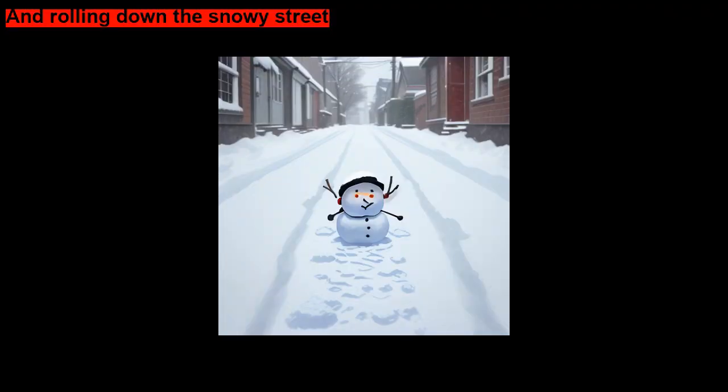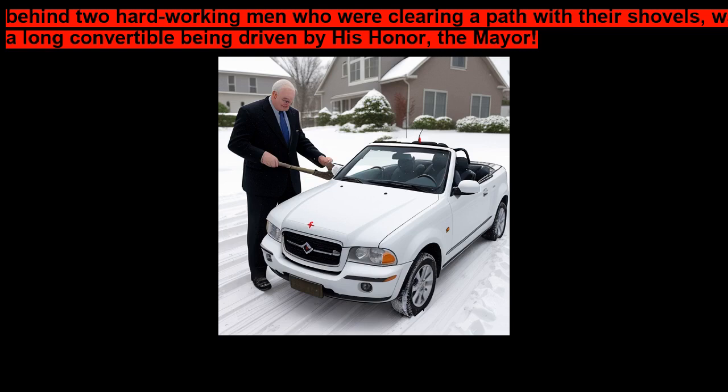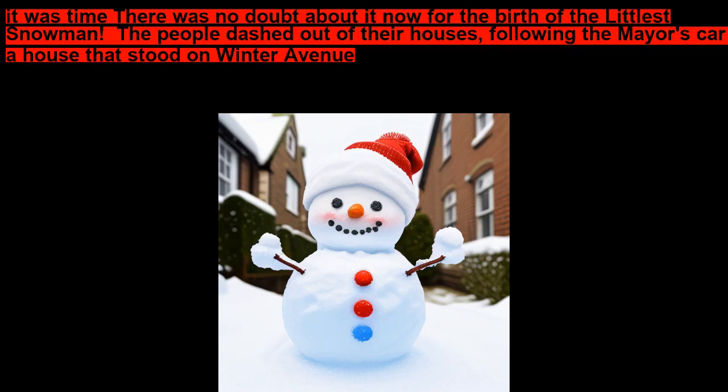And rolling down the snowy street, behind two hard-working men who were clearing a path with their shovels, was a long convertible being driven by His Honor, the mayor. It was time, there was no doubt about it now, for the birth of the littlest snowman. The people dashed out of their houses, following the mayor's car to a house that stood on Winter Avenue.